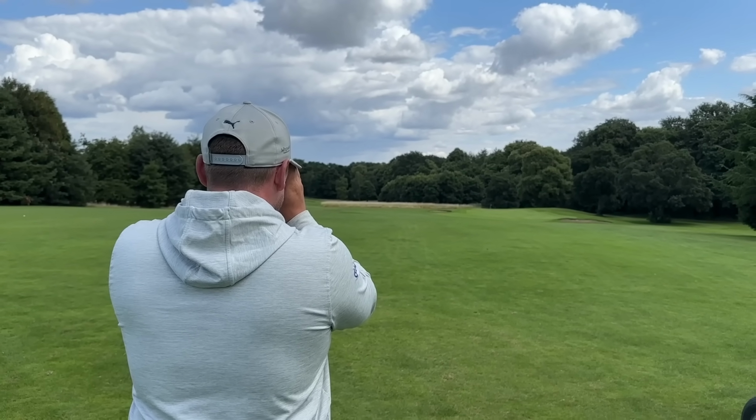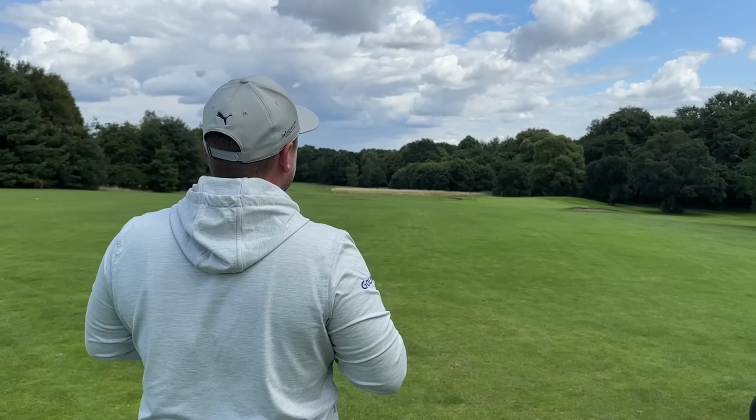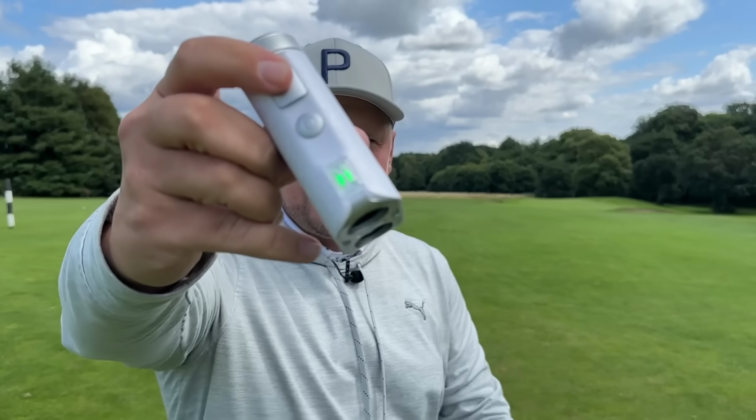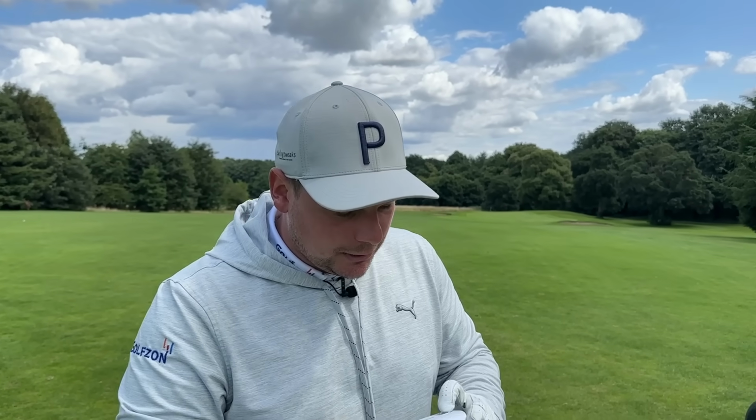Yeah, I think it certainly would. You can get all the information you need a little bit quicker. So I have 131 and it's playing 128, so not a huge difference there, but it's nice to know. I'm going to club down instead of clubbing up, and we also get the little flashing green light as well when slope is on, so that people know that you are using slope or not.